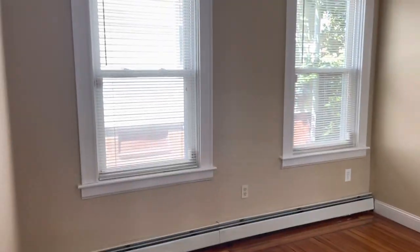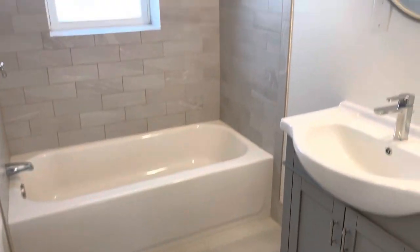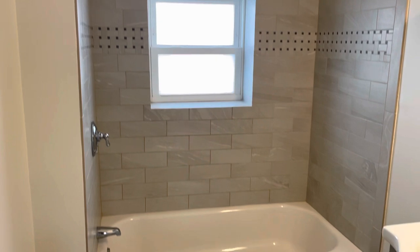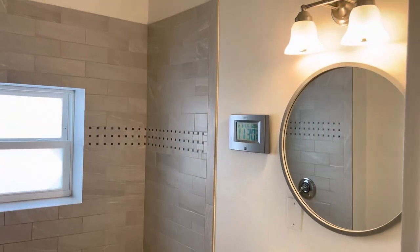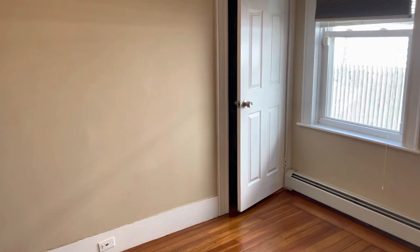To my right, bedroom number one, big enough for a queen set, good sized closet and a built-in armoire with mirror. Bathroom here with gorgeous backsplash, shower tub, vanity, built-in clock. Tells you the temperature outside as well. Very high tech. Then you got bedroom number two here, also big enough for queen set. Closet there with built-in shelving.